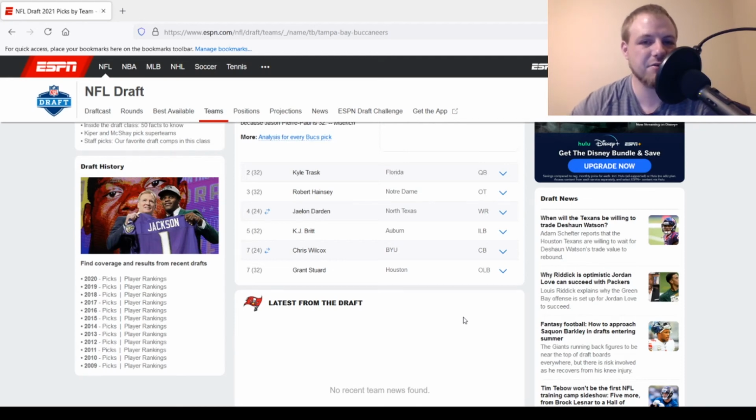Then at the end of the third round, they got Robert Hainsey out of Notre Dame. He played right tackle at Notre Dame, very technically sound player, got better every single year. He went into the Senior Bowl. He was going to play some guard there. They asked him to play center. He played center as well. This is a guy that could play all 5 positions along the offensive line as a backup at this point in time.